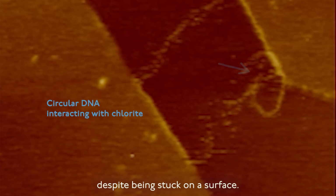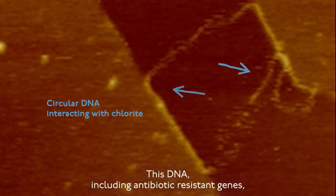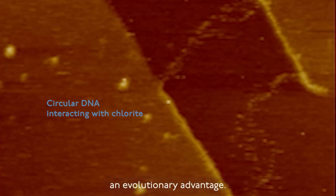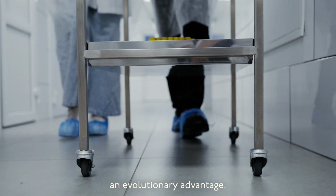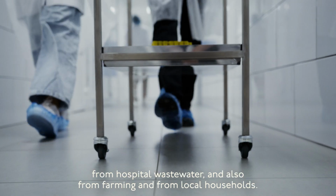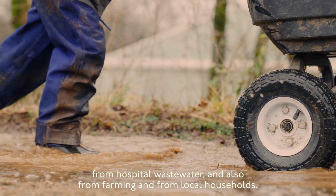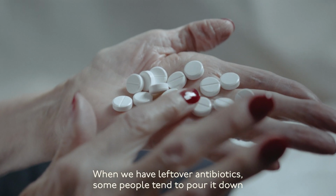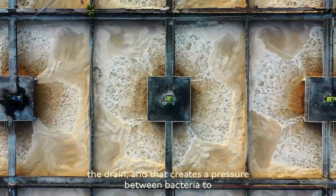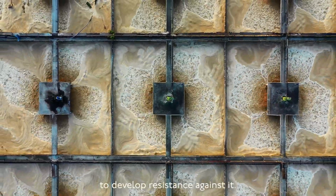Despite being stuck on a surface, this DNA, including antibiotic-resistant genes, can be picked up by bacteria, giving them an evolutionary advantage. So antibiotic resistance ends up in our environment from hospital wastewaters, and also from farming and from local households. When we have leftover antibiotics, some people tend to pour it out the drain, and that creates a pressure between bacteria to develop resistance against it.